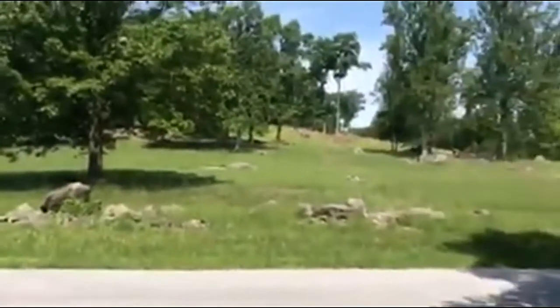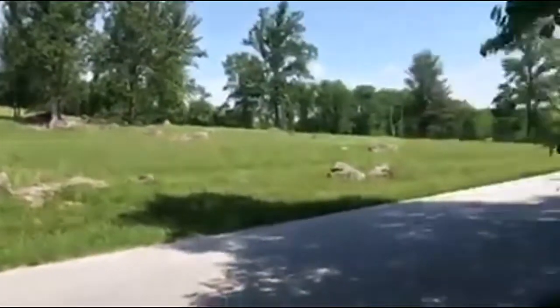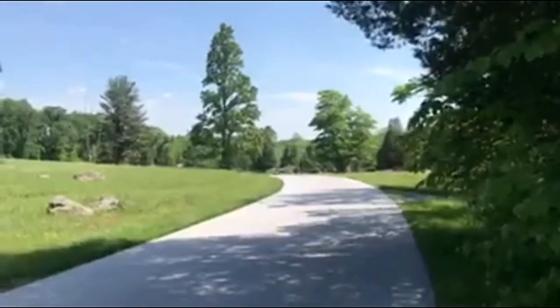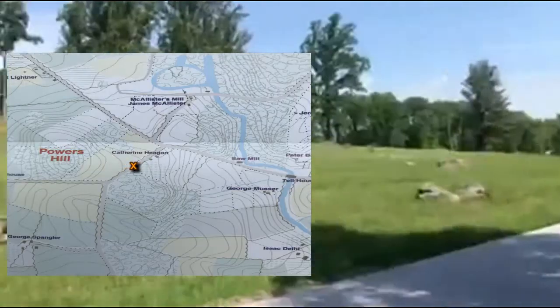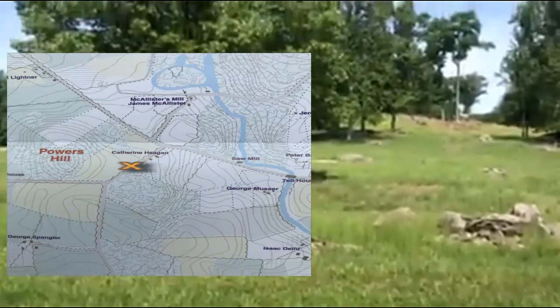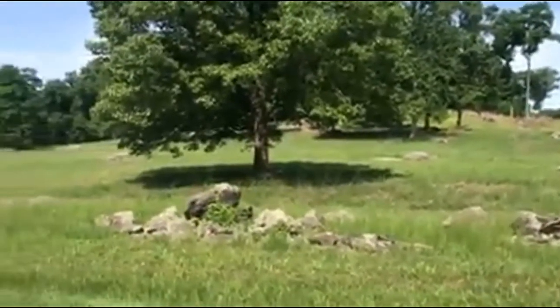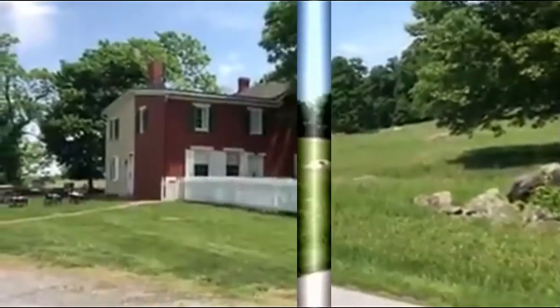And again, Powers Hill is right here. This is the modern road that comes off from the Baltimore Pike, which was not here in 1863. So this has been part 3 of the Catherine Hagin house here on Gettysburg Historic Walking Tours.